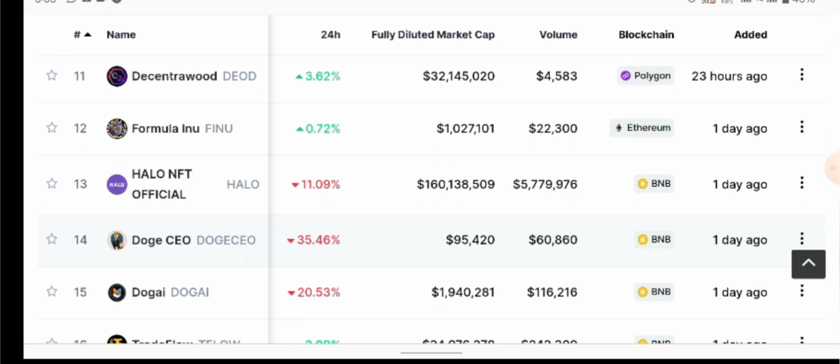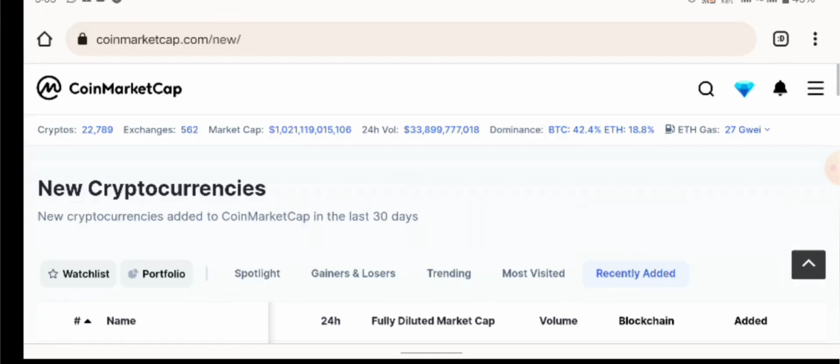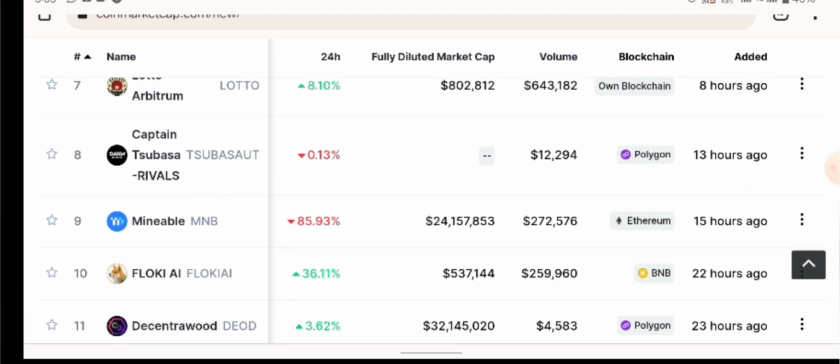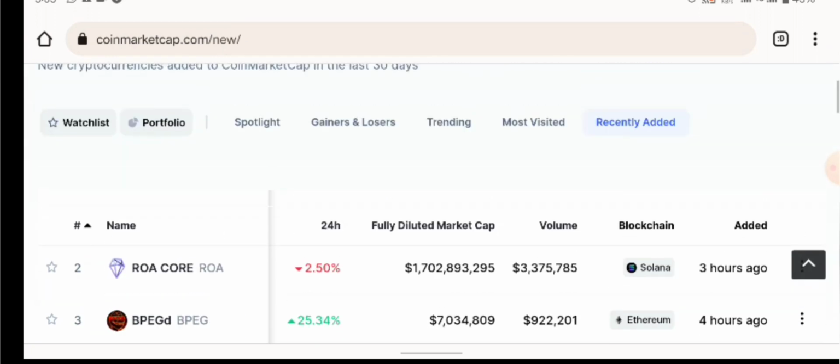So you can use it to track both centralized exchange coin and decentralized exchange coin. That's exactly what you have to understand. So if you want to check very important crypto projects that are out there that you want to invest in on the long run, just come to this place, go to recently added, and just track this for yourself. It's going to help you a lot in your crypto research.